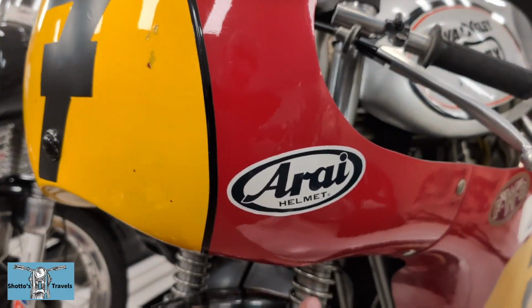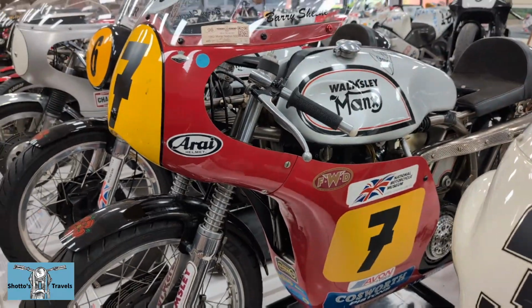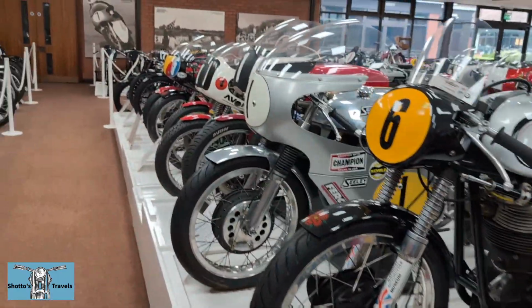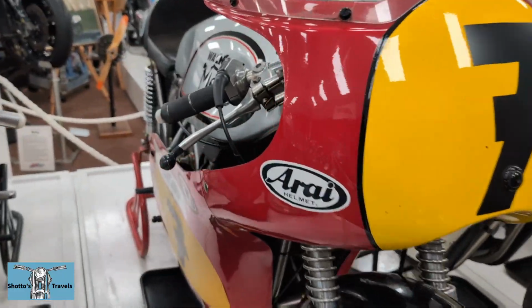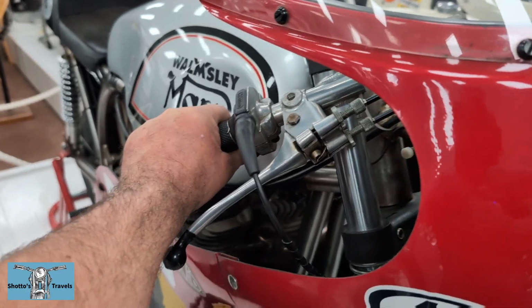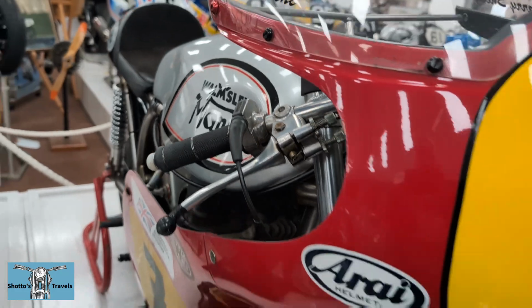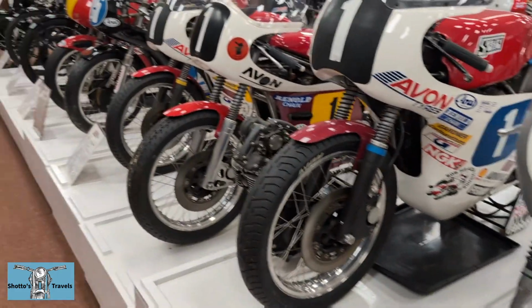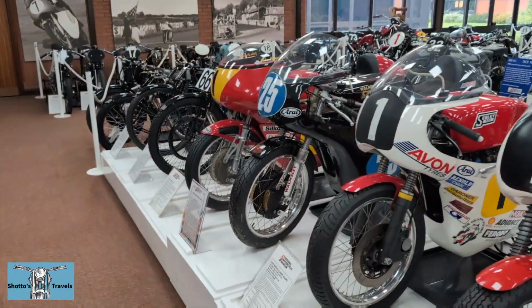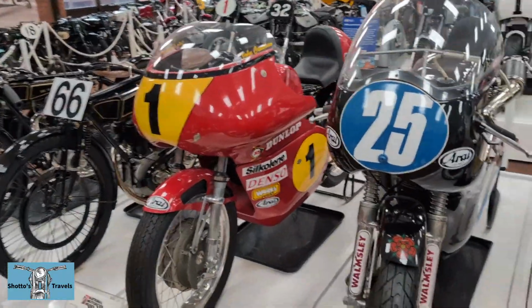I wonder if he's got progressive fork springs on it. Single cylinder. There we go. Wow. There's a name to conjure with. I've got to touch that. Oh. Wonderful. I'm not sure you're supposed to touch them or not, but I had to touch the grip. I bet the grips have been changed 5 times since then. Okay. But Bob Heath.